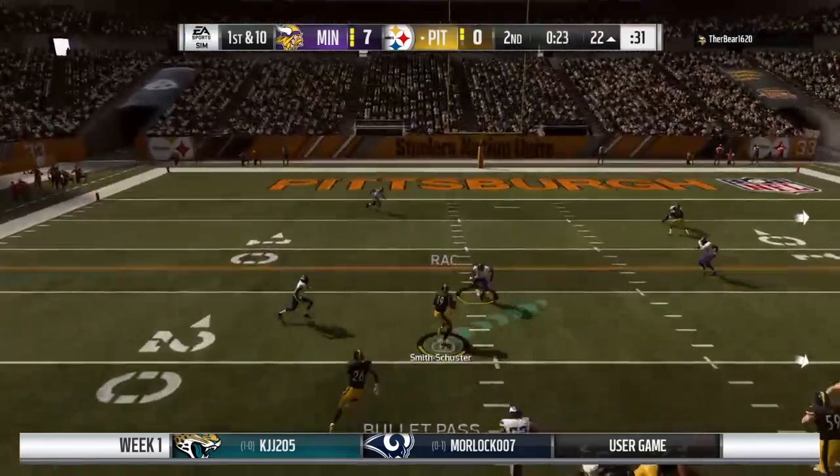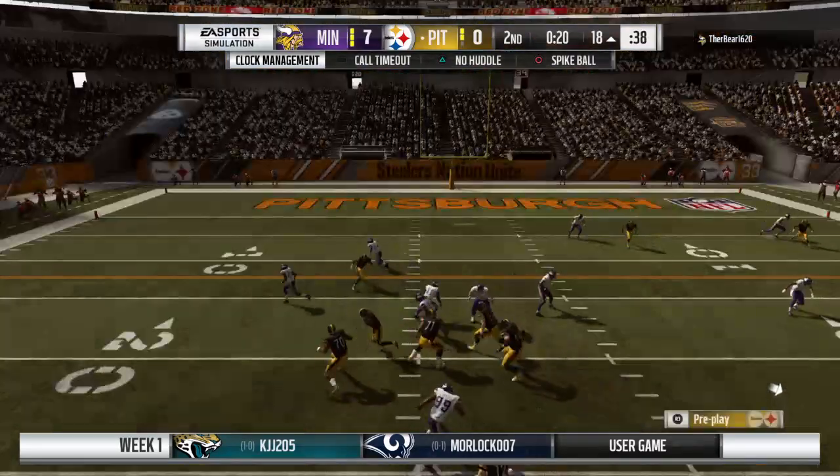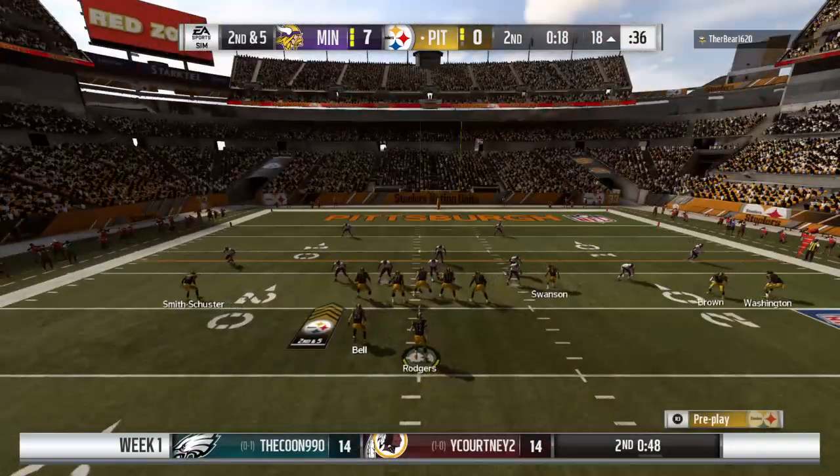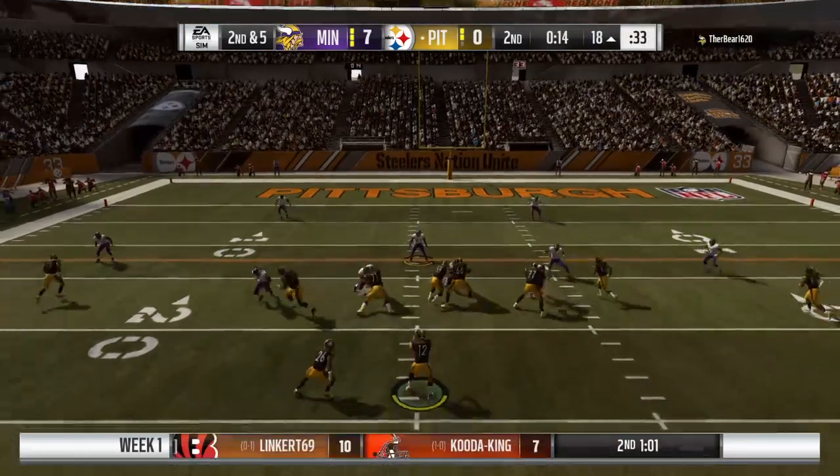From the gun, it's Rodgers. Over the middle, hauled in by Smith-Schuster. And they'll bring him down at the 18-yard line. 5 yards on the catch there, brings up second down.